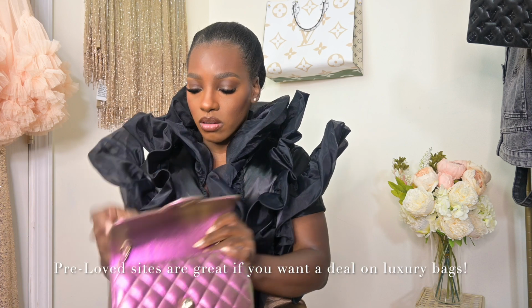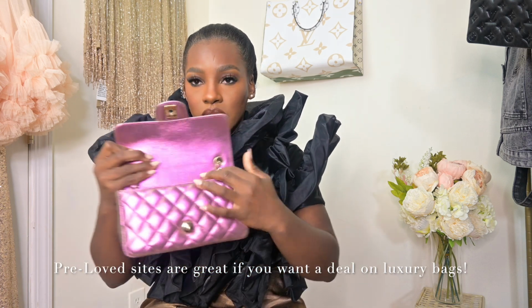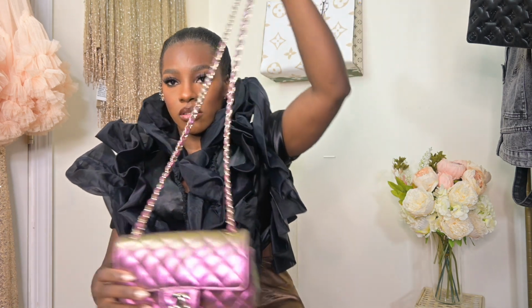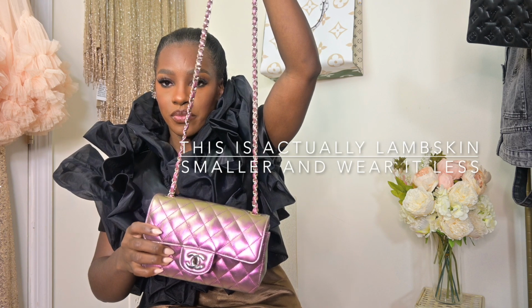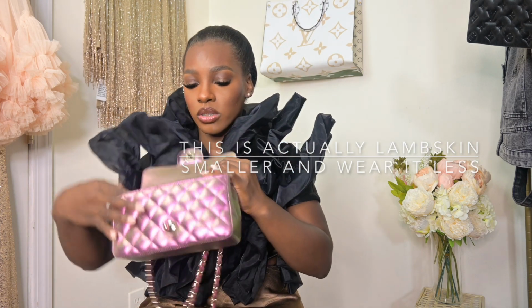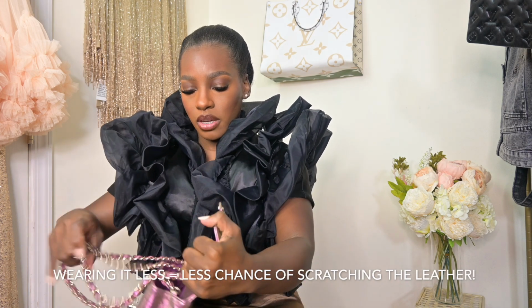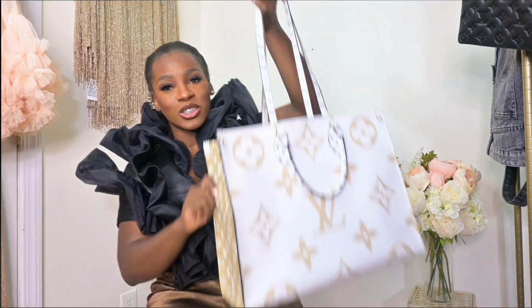This is a single flap bag. It's a mini single flap with a long strap, and of course, if I want to wear it with a short strap, I typically will. I can also wear it like a clutch if I want to.